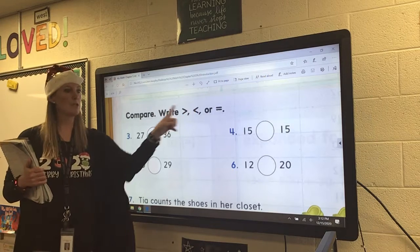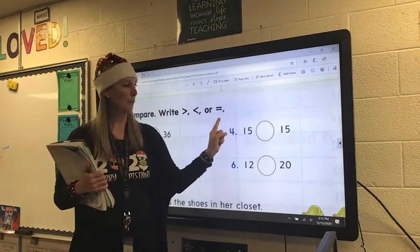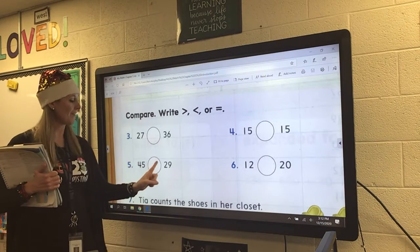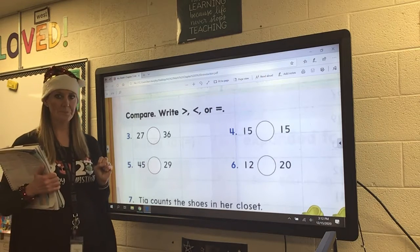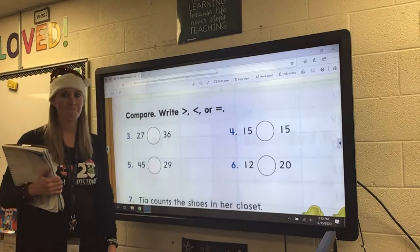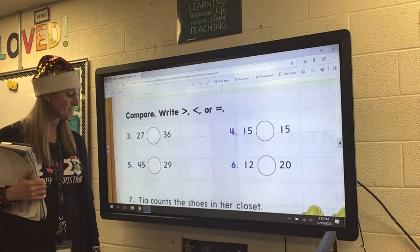So look at number 3, 27 and 36. Which symbol would you use to put in there? Number 4 is 15 and 15. Which symbol would you use? Number 5 is 45 and 29. Which symbol would you put in there? And number 6, 12 and 20. Which symbol would you put in there? Pause the video if you need to think or to put the correct symbols in.